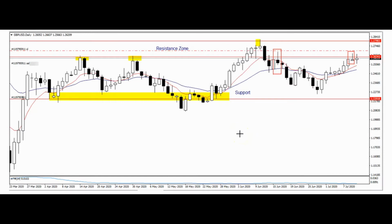Next up, we have the British pound US dollar. The overall bias on this pair is mildly bearish. Now myself and my private mentoring clients are in this trade. We've been in this trade prior to starting the channel, and we are short on this pair. So I'll just take you through the relevant levels.